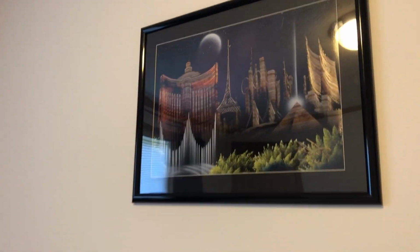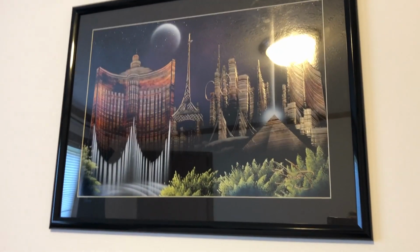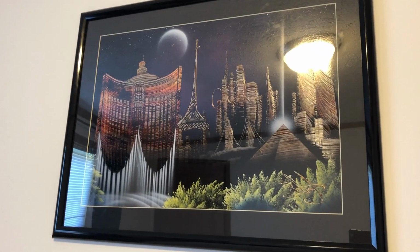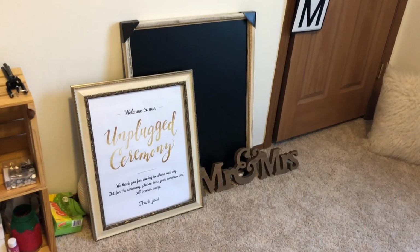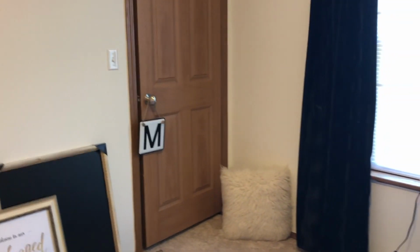This artwork we got in Vegas down on Fremont Street, and it was painted with spray paint by one of the local street artists, so that's really cool. Like I said, you will see wedding stuff start to accumulate, so this is kind of where I'm keeping all of this extra stuff. You don't even want to look in that closet.